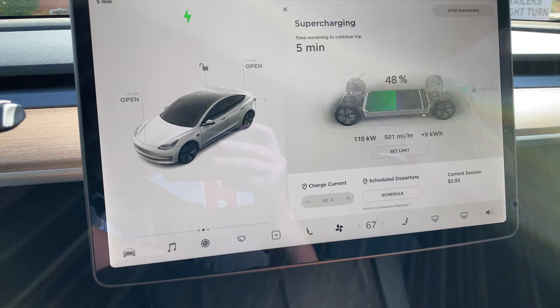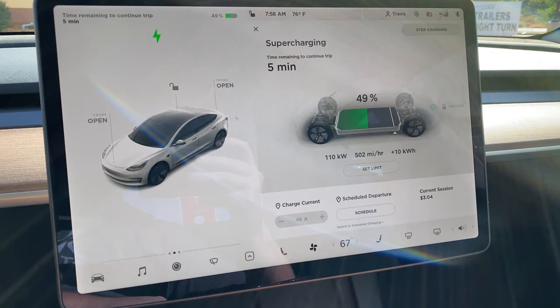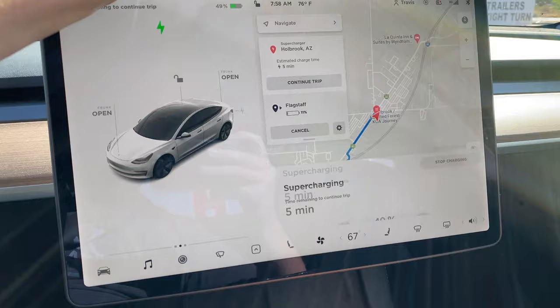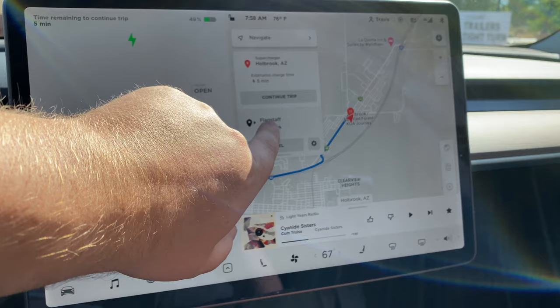I think there's V3s in Flagstaff. We're heading towards Flagstaff, so that will probably be our next stop. But we'll charge up here to, I don't know, probably at least 60%. We're going to charge up to at least 20-25%.